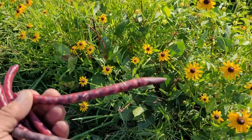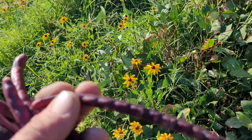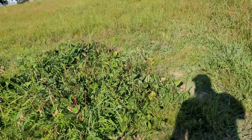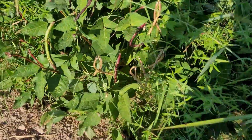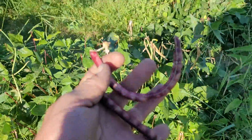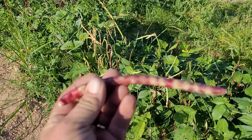Now that's a pretty good one. That's going to have some really good peas, fully developed and easy to hull. That was one row over there. Okay, here's one right here, or two. That one not so much. That one a pretty good one.